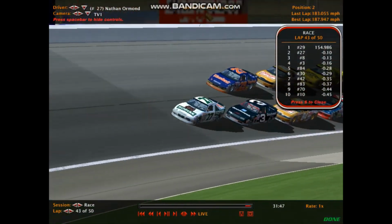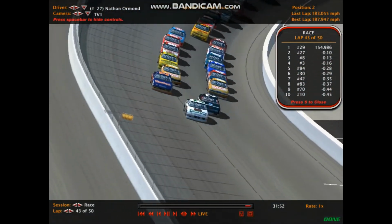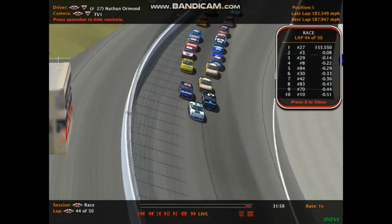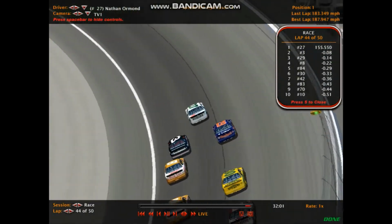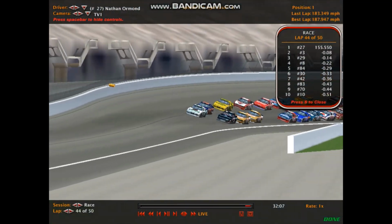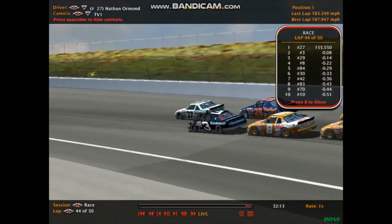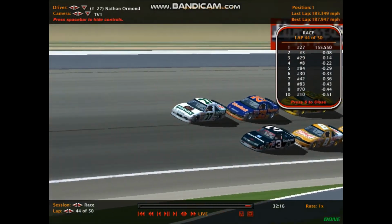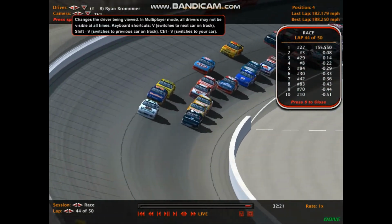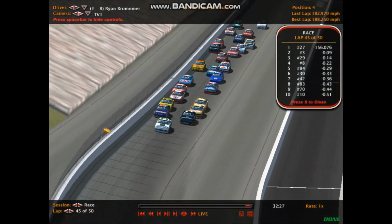But now Nathan Ormond, number 27, to the low side. He's got the lead here with Cole Deaver in second position. And now you've got a pair of those Miller High Life cars, the 8 of Ryan Brommer and the 84 of Austin Reed. Two cars out of the Stavola Brothers stable here. Can those two cars maybe pull out a team 1-2? Find out possibly here. It's not out of the question. As they go through turns 3 and 4, they are right up there in the top 5, trying to push the 3 car of Cole Deaver as Ormond leads now with 6 laps to go.